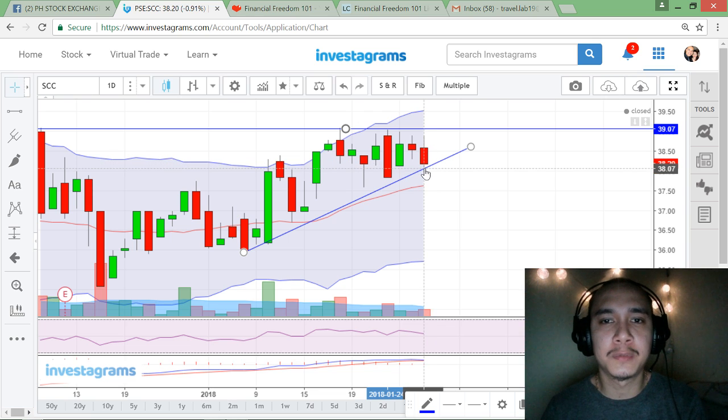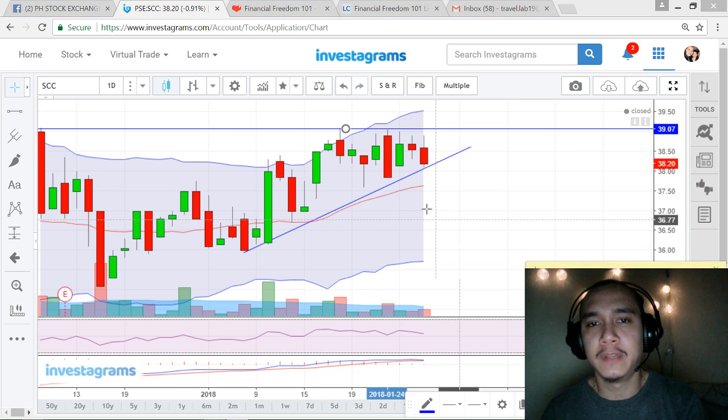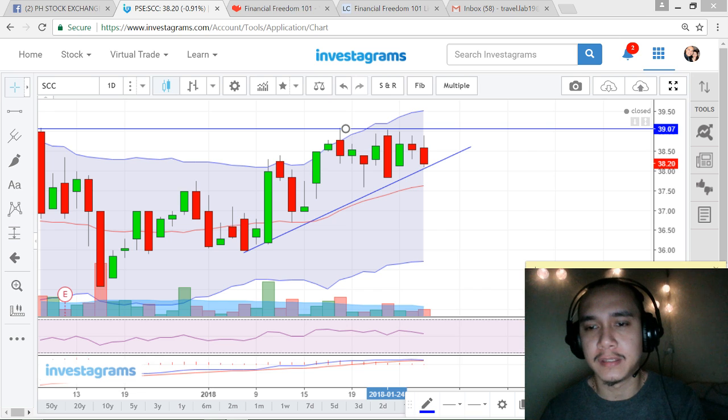When it hit the uptrend line, you see that it started buying again and recovered until there. So it should open right here, which is on its uptrend line. So this is the perfect time to get in SCC. Hopefully it will hold its uptrend. I think it will because it's an ascending triangle. So this is going to be a very good stock to get into.